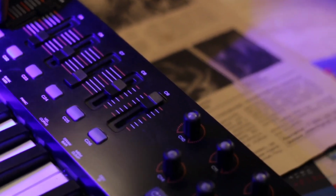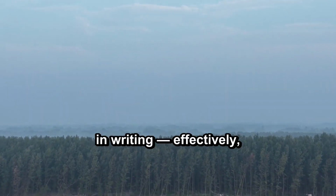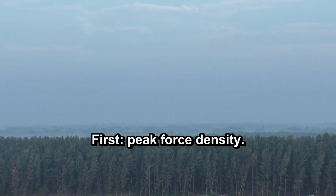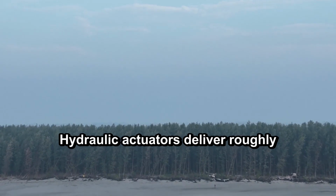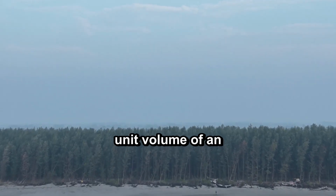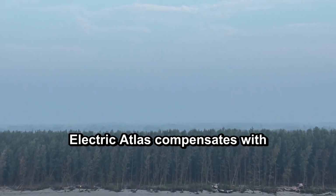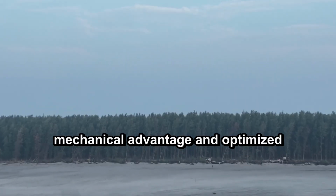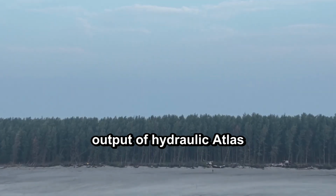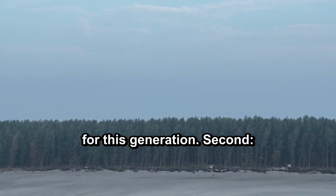The backdrivability gain came with three concrete costs that Boston Dynamics had to accept in writing, effectively, in every design review. First, peak force density. Hydraulic actuators deliver roughly 5 to 10 times the continuous force per unit volume of an equivalently sized electric motor. Electric Atlas compensates with mechanical advantage and optimized joint geometry, but it cannot replicate the raw output of hydraulic Atlas at the same weight. That is a permanent ceiling on payload capacity for this generation.